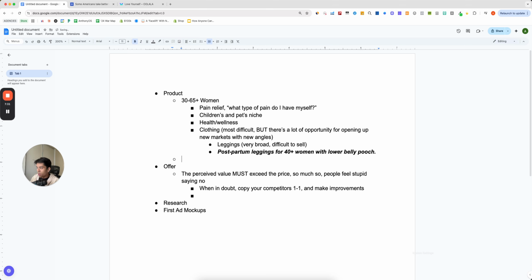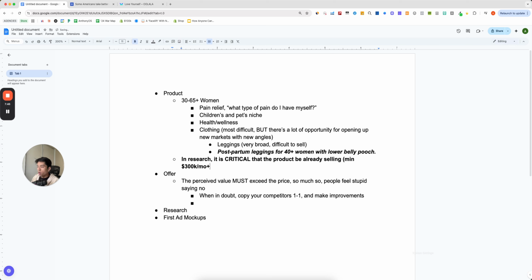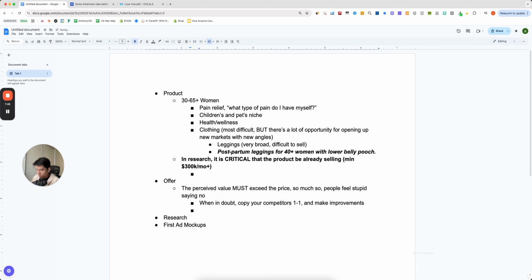So in research, we want to, we'll say it is critical that the product be already selling, and we'll say minimum 300K per month plus. Okay, because minimum 300K per month plus, if we just take 10% of that business, that is 30K per month, at 30% profit is 10K per month profit. Okay, net profit, and this is profit margin.